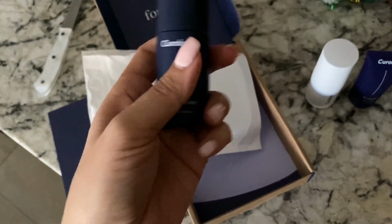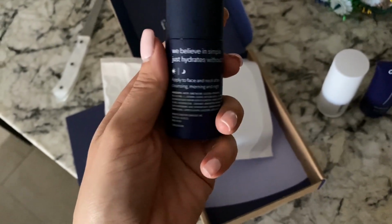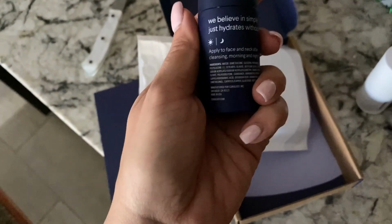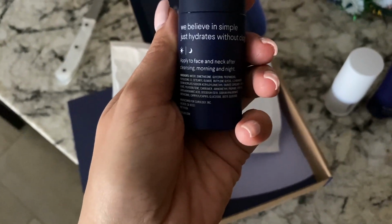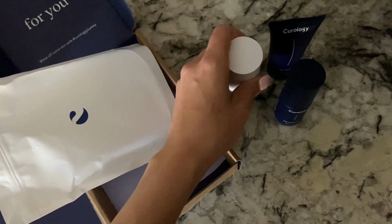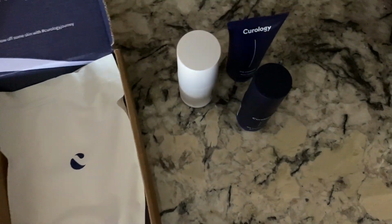Okay, and then this is a moisturizer. It hydrates without clogging, so use morning and night. And I think this one is the treatment, but I'll have to look it up again. I'm gonna try it out tonight, and then I'll let you guys know what I think about it.